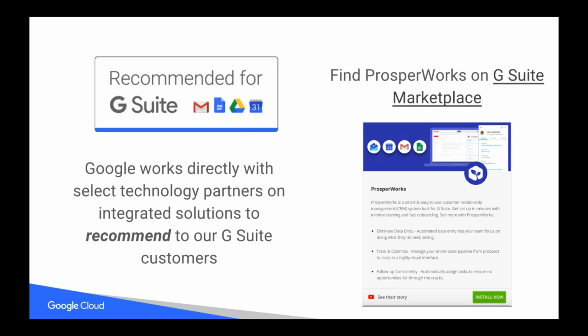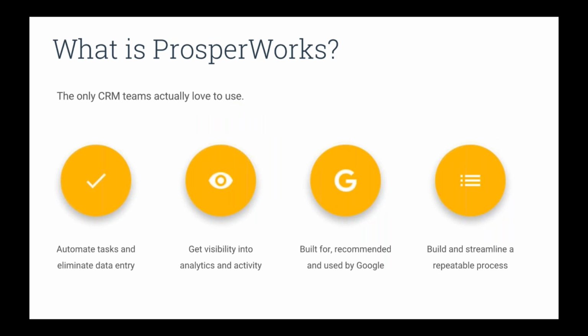You can see the entire list of those partners in our Recommended for G Suite program. If you simply just Google Recommended for G Suite, it'll be the first page that comes up. There's also a link in the deck here to the marketplace where we have a section that's just all of our Recommended for G Suite applications. So with that, I'll turn the time over to Alex for a little bit more of an introduction to ProsperWorks.